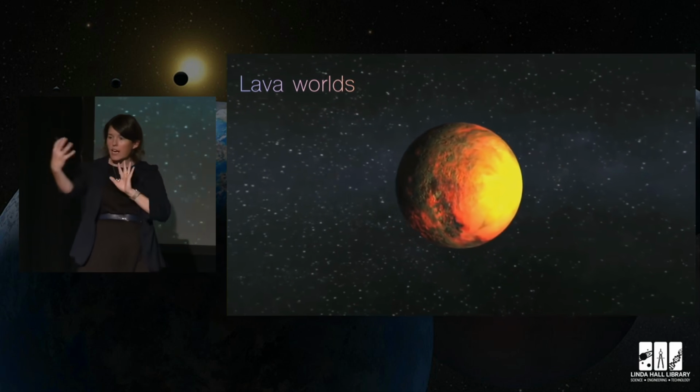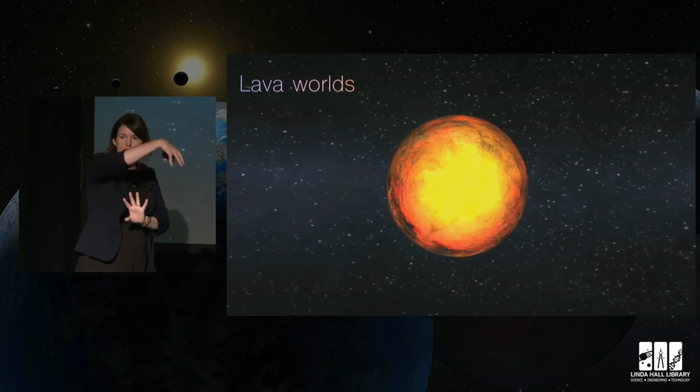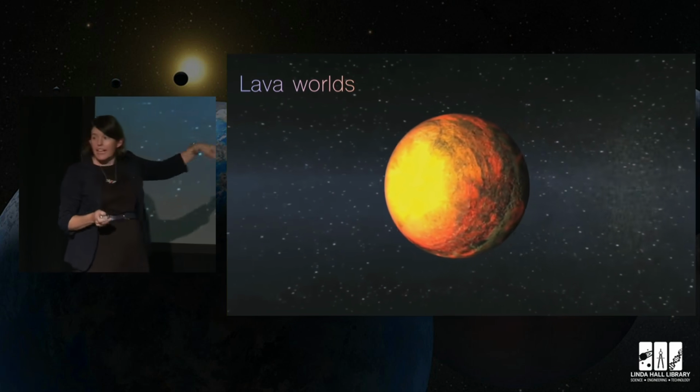So our moon is tidally locked to us. We always see the same face of the moon. We never see the backside of the moon. This planet is tidally locked to its star.